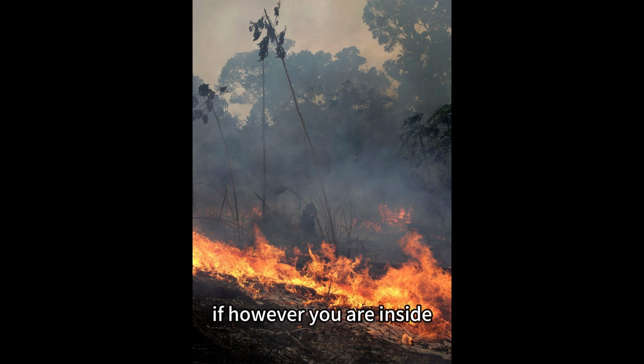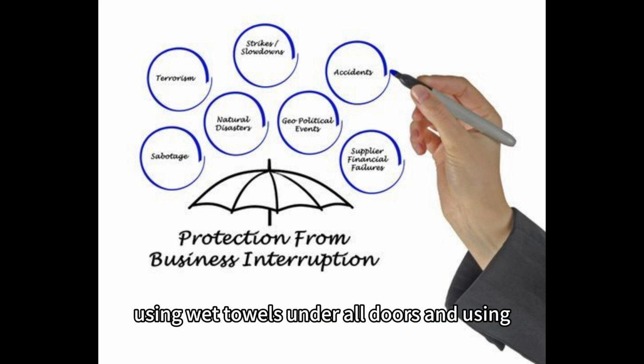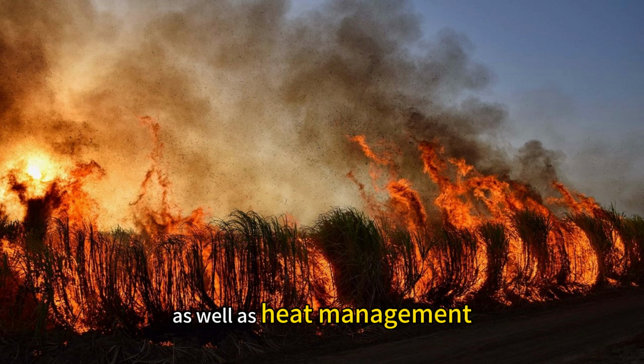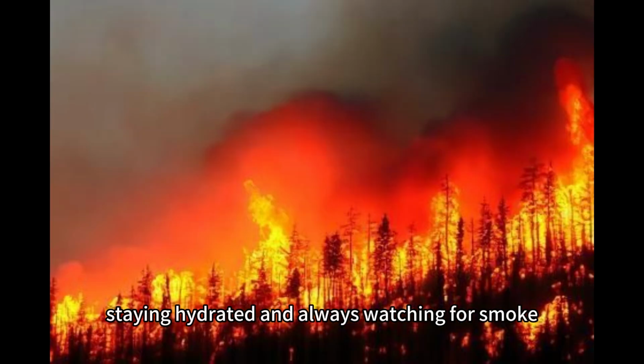If, however, you are inside, you must focus on air protection, blocking all vents, using wet towels under all doors, and using N95 masks if you have them, while always remaining low and monitoring the air quality, as well as heat management, by closing all blinds or curtains, using radiant barriers if you have them, monitoring all wall temperatures, staying hydrated, and always watching for smoke.